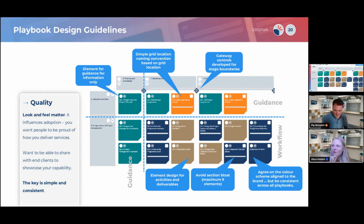So here in the blueprint, you can see I've got two dotted lines. Those two dotted lines separate the grid into two sections. Along the top and the horizontal and the vertical are the guidance elements. Those are here in a teal colour.